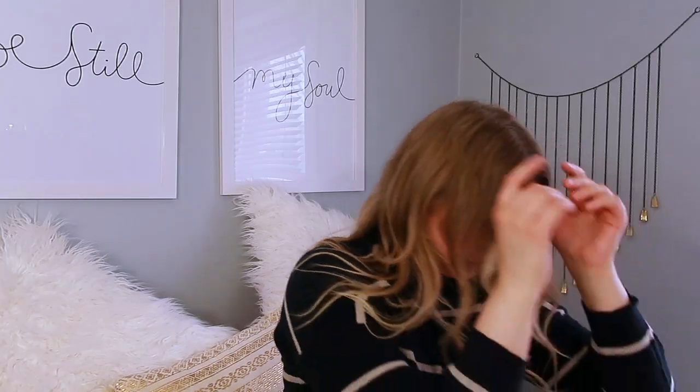The chain is very long though, but I feel like that's kind of the look, is having them be long and closer to your chest, I guess. I don't know, but they are really pretty. They're super pretty. So I got three necklaces from there and that was all 40% off.